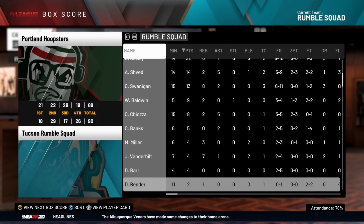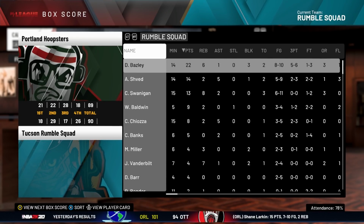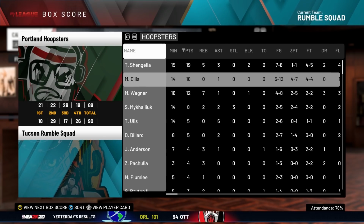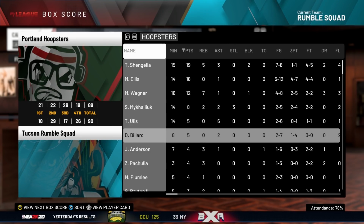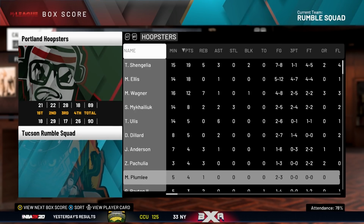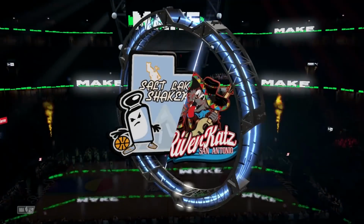Chioza with 8 points, and 3 of them were the biggest shot of the entire game. Kevin Banks with 5 points. Baisley and Shved were probably the two big guys for Tucson tonight. Monta Ellis and Shengalia, probably butchering the name, forgive me for that, but 19 points and 18 points for them. Mo Wagner with 12. Dillard, single digits.